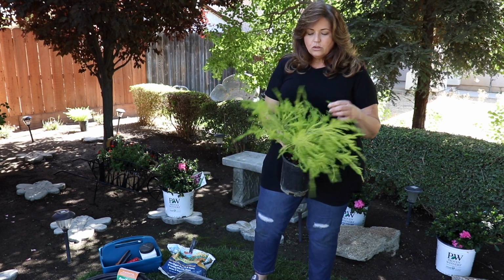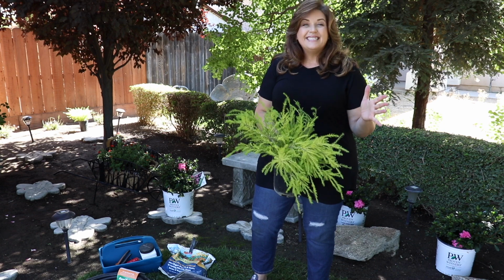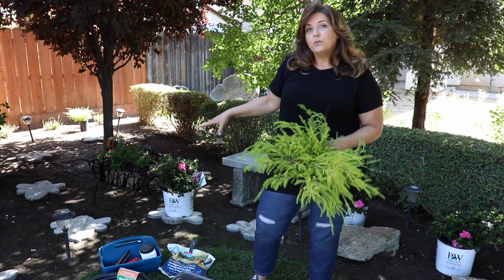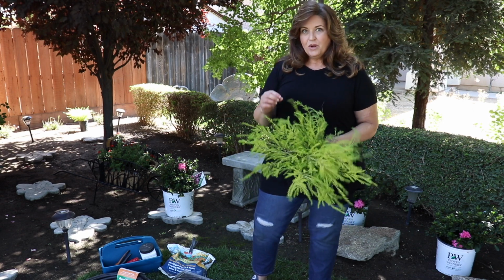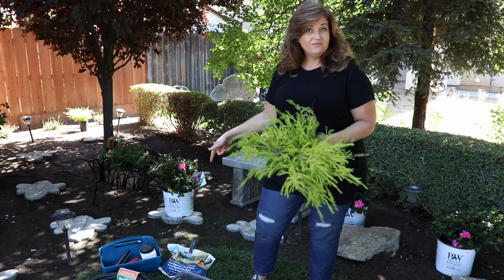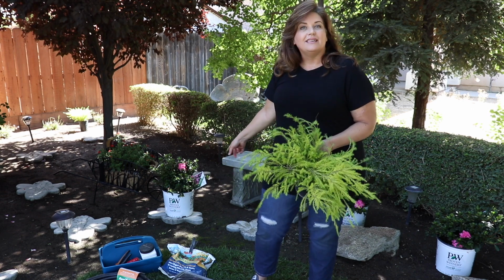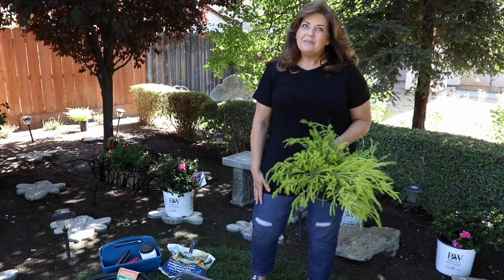This will grow 2 to 3 feet tall and 4 to 6 feet wide. The azaleas will grow 3 to 4 feet tall and wide. I'm going to plant them with Birdhouse today, and then in the spring I will come in and fertilize the azaleas. So I think I'm going to get planting.